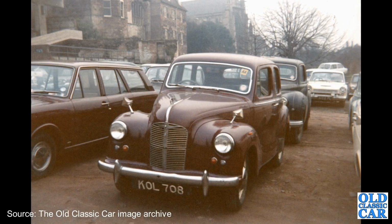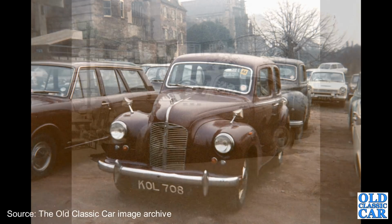Now we've got a colour photo from 1969 of a maroon, I'm not sure if that's a factory colour, maroon or possibly brown Austin A40 Devon. That's a Hampshire behind it, quite a rare Austin A70 Hampshire. There's a Mark I Cortina as well, a Mark II Cortina Estate over on the left.